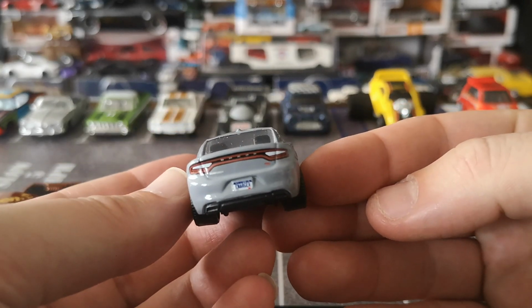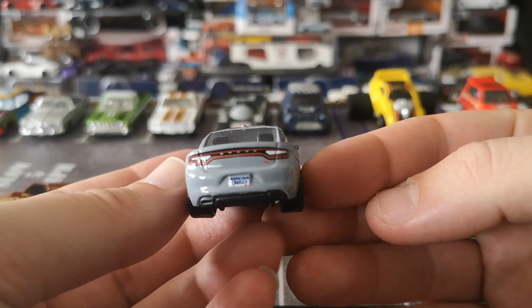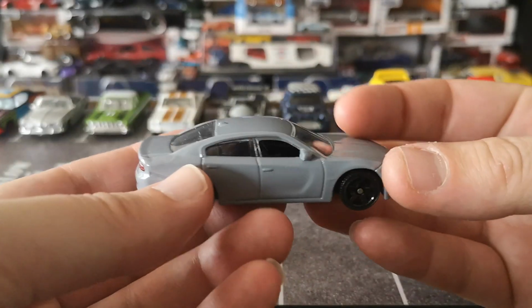You know, you have a license plate. It's written Charger on there. It's kind of hard to see. Try and get a, there we go. It's not bad, you know. It's good. I like the color.